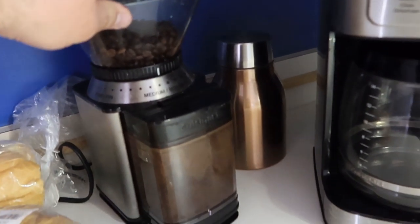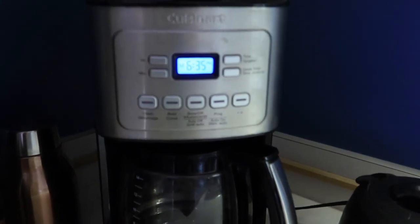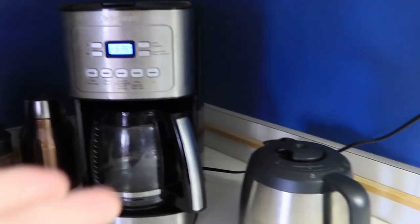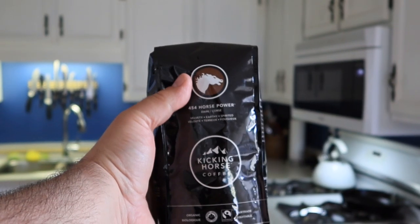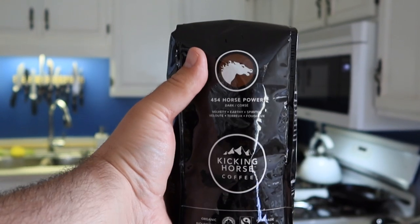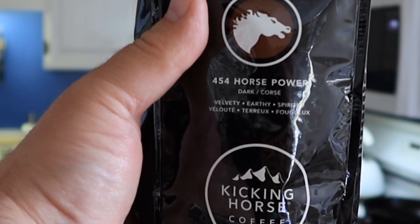Coffee, very important. So we grind our own beans, Cuisinart drip style. All we really mainly use, and a carafe that goes with it. Ever want some amazing, delicious coffee? Kicking Horse, 454 horsepower. Oh, I love it. That is absolutely my favorite coffee.